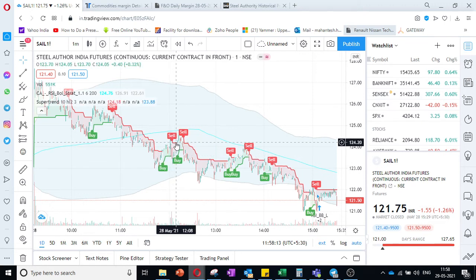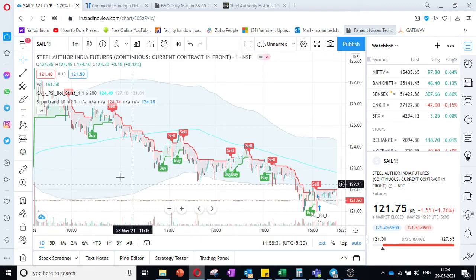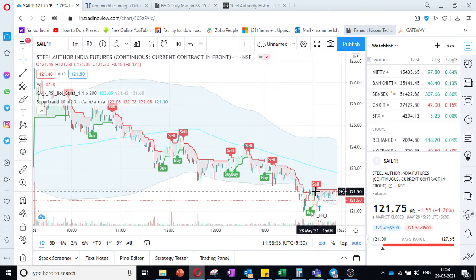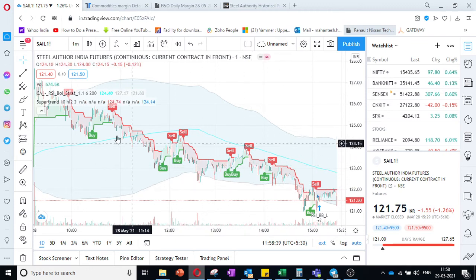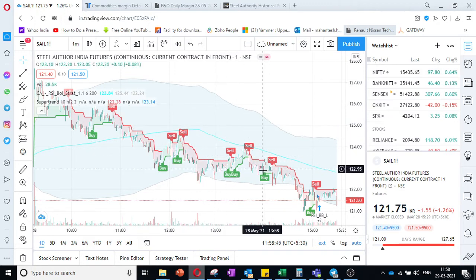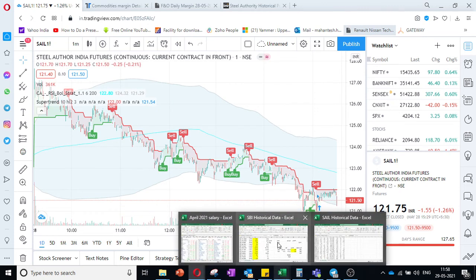Then there is no call. Again a sell signal came at 124.20. Then here 123.85, just 40 points. Okay, that's all. Then again in the same range, 124.40 sell. Then here 123. So if you see, these all have a minimum of 1 to 2 rupees. So if you have taken buy, sell, 1, 2, 3, 4, 5, 6, 7. 7 into 1, 7 points you could make. 7 trades you could make.